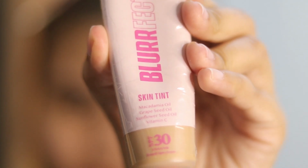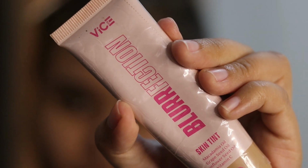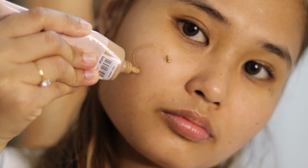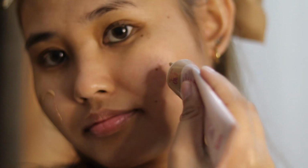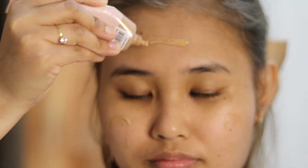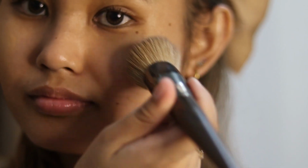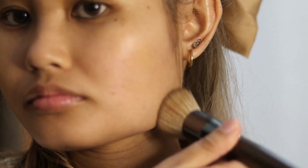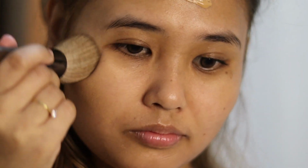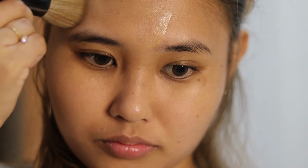This is the Vice Blurfection Skin Tint in the shade M30, I think. I love this skin tint because it is one of those skin tints that really matches my face and skin tone very well. I use a brush to blend this product out because a sponge will just soak the product and you will lose the coverage. This gives you a very natural finish, very skin-like, true to its name, and I love how this is not super scented so it doesn't break my skin out. Perfect for everyday errands or for your everyday use.